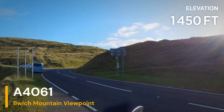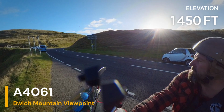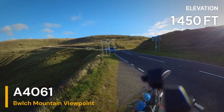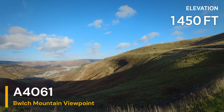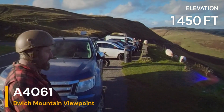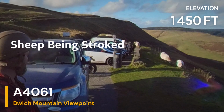Right, some water, take a photo. What is that sheep doing? I've never seen a sheep going up to be stroked before.